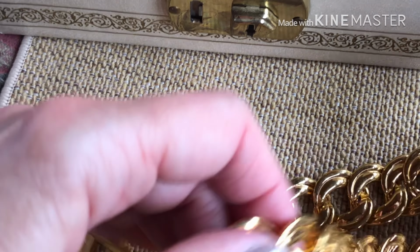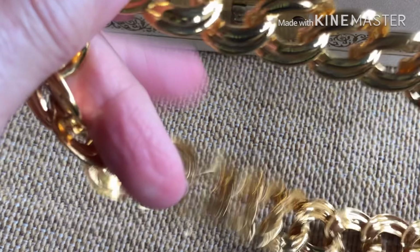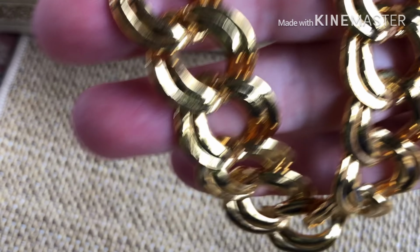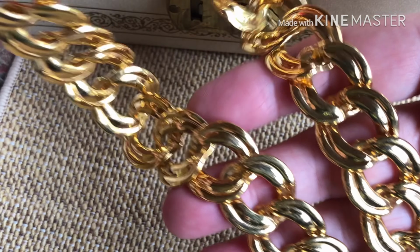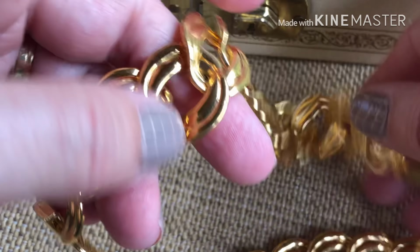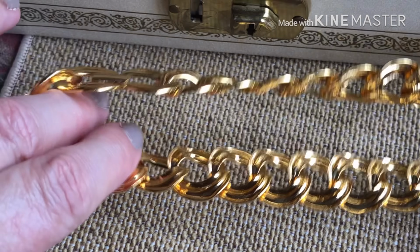These necklaces, you see a good many of these. I think Monet has a version of these. Napier has a version. These flat curb lengths. This one just looks like it's double, but it's not. I think Monet's is actually the double strand. This one just looks like it is.